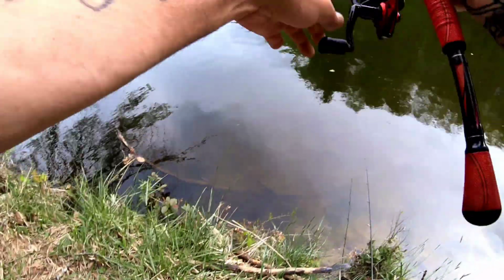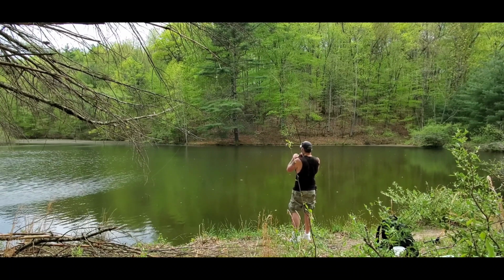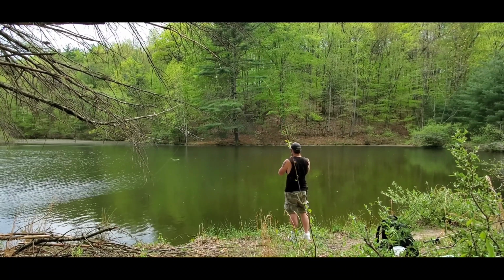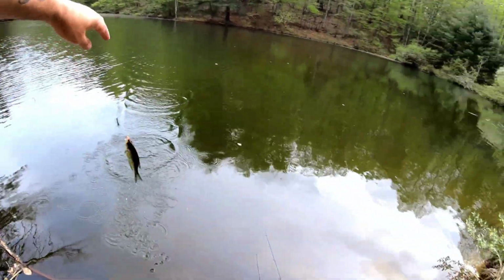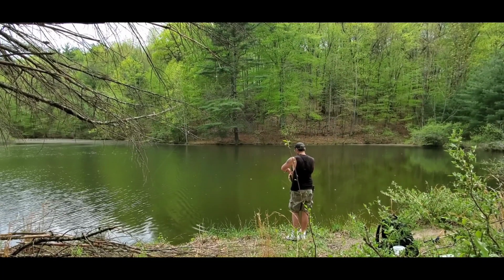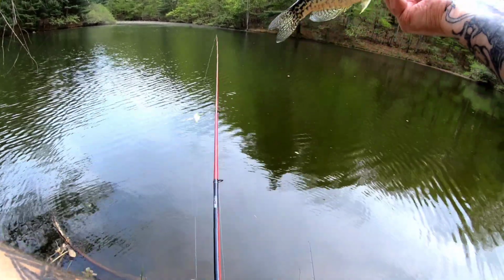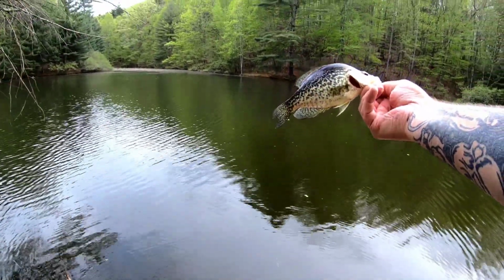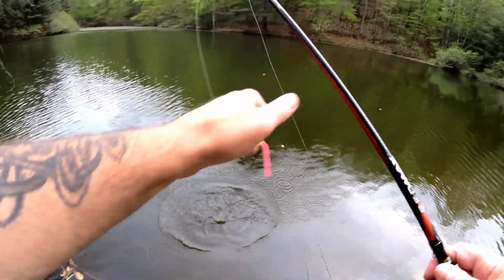There he goes. He's gone. There we go. There's Mr. Crappie. Just a beautiful fish, guys. Beautiful, beautiful fish. All of them's about the same size too, man. Amazing. See you, buddy. All right.